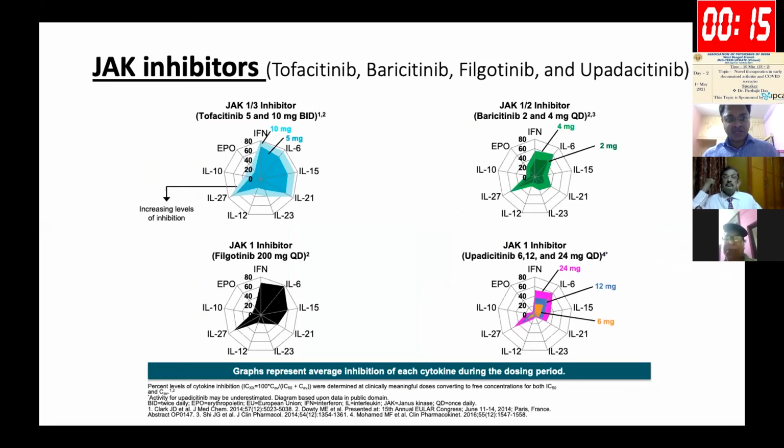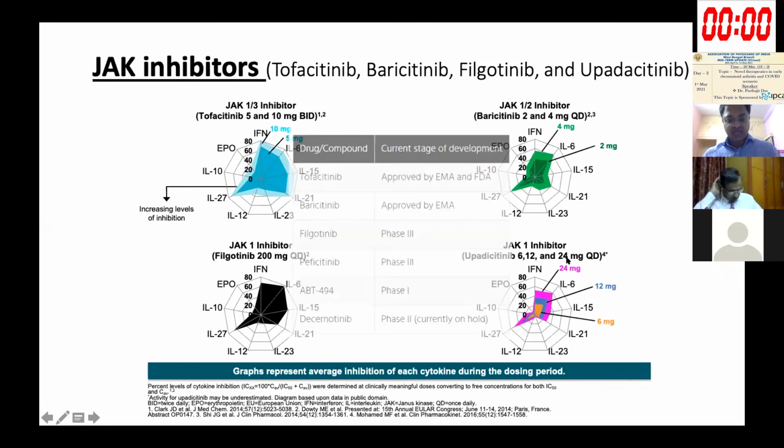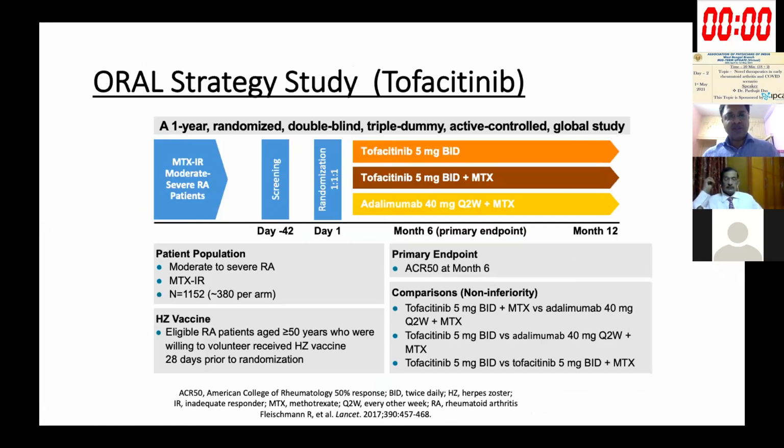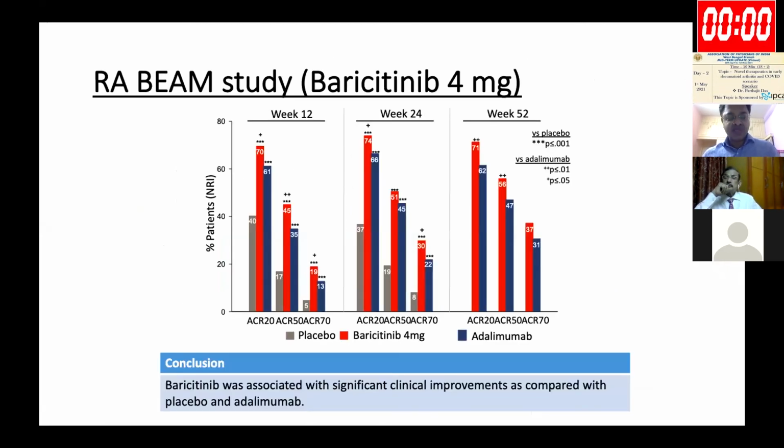Now let's come to the JAK inhibitors. There are multiple drugs which have been approved, like tofacitinib and baricitinib, both approved by FDA and EMA, and filgotinib and upadacitinib are coming in a big way. Results are quite strong. You can see tofacitinib, not just by JAK inhibition, can block multiple interleukins or cytokines, which I've already mentioned. Now, in the tofacitinib study, the ORAL Strategy study compared it with adalimumab, and they found that tofacitinib in combination with methotrexate is non-inferior to adalimumab combination therapy. Same with the RA-BEAM study, with baricitinib 4 milligram daily. They found baricitinib is probably the same as, or non-inferior to, adalimumab therapy.